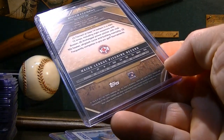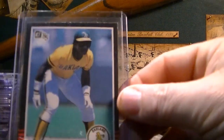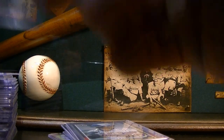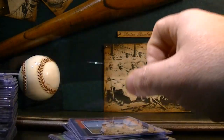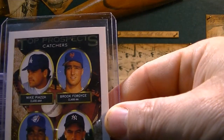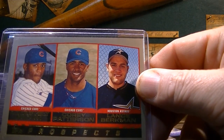Here's, what is this? This is a fancy brand, Tier 1 or something, I think. Roger Clemens, pretty cool, thick card. 85 Henderson, 85 Robin Yount. Here's the Topps Rookie History, Ozzie Smith, pretty cool card. I like that one. So got the Robin Yount Rookie History. 84 Topps Robin Yount. Got a Mike Piazza rookie with Carlos Delgado on there. Lance Berkman rookie. Pretty cool. Got two of those suckers.